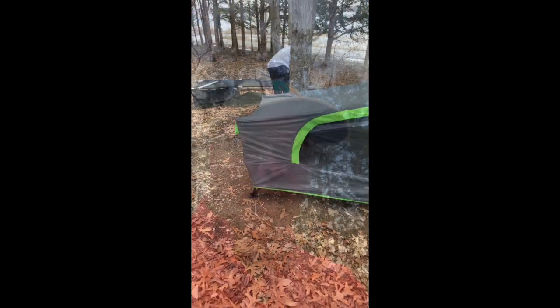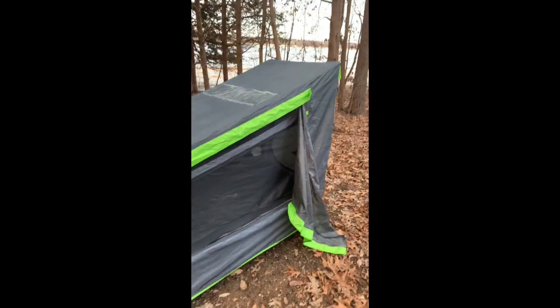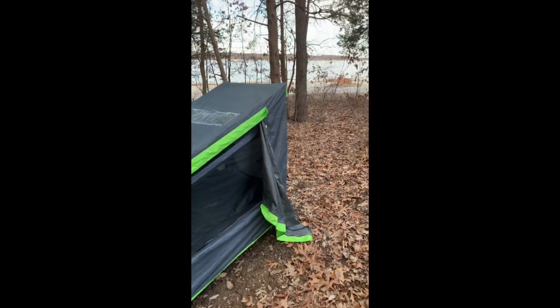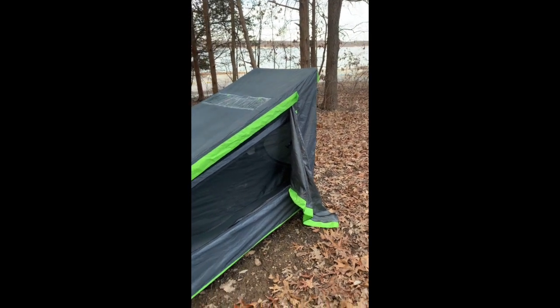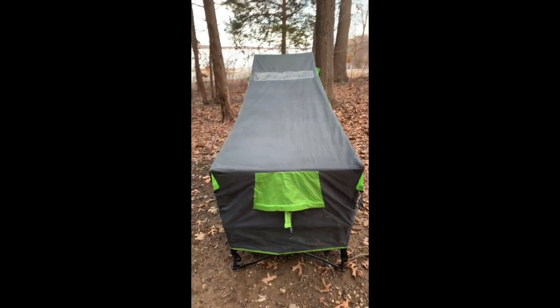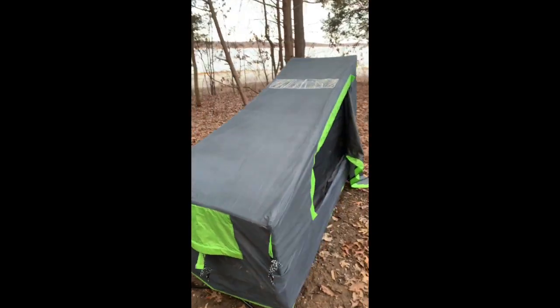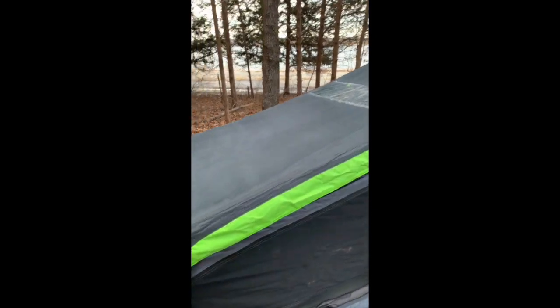The great thing about this tent is that it has a cot that's part of it, and I love it. The whole thing goes up in like 41 seconds. About $100 on, I think, Walmart.com. It has mosquito netting and a rain fly, and the whole thing just goes up lickety split. It's just a one man deal, not a crazy amount of space, but enough for one person.